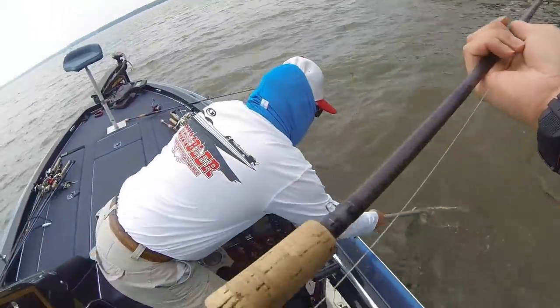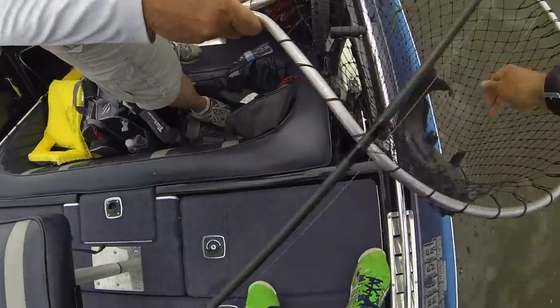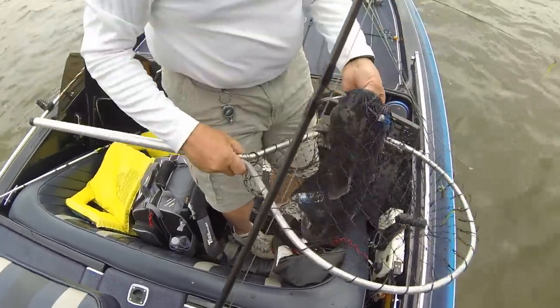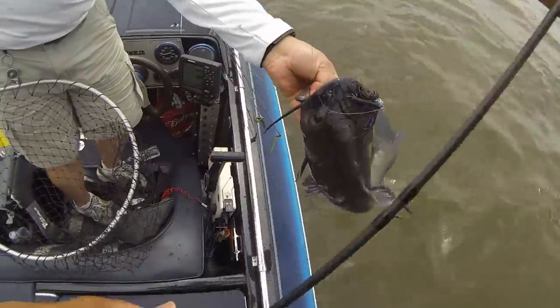Oh, goodness. Oh, the catfish. What? It turned into a catfish. Is that blue? Yeah, it's blue. That's my first blue ever. I'll take it. You want me to grab it? First blue catfish. Nice, pretty one.